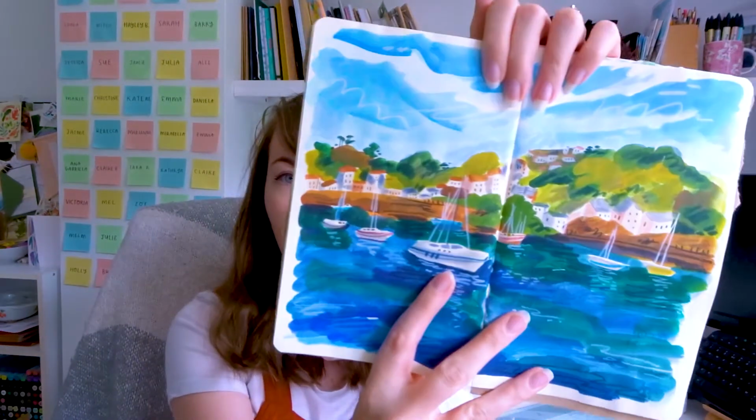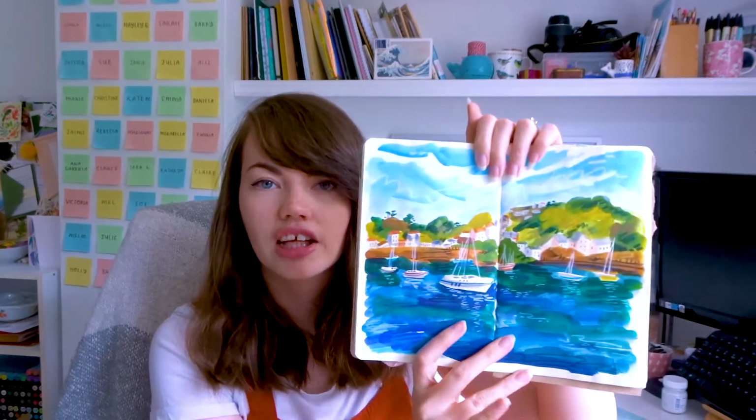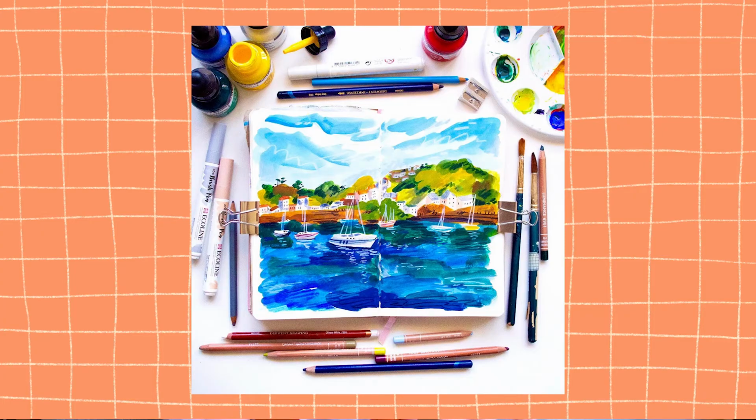I added on all the details on the boats and the houses with coloured pencils. And I don't think I used Neocolours on this one at all, so it's all coloured pencils, acrylic ink and gouache for the sky. I enjoyed doing this so much I created an original painting which is now sold on my Etsy shop, but it just goes to show that it really ignited that inspiration and that spark to create again, which I was really happy with, and I'm just so happy with the vibrancy and colours in this spread.